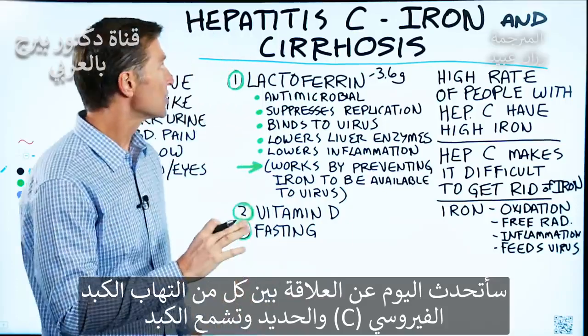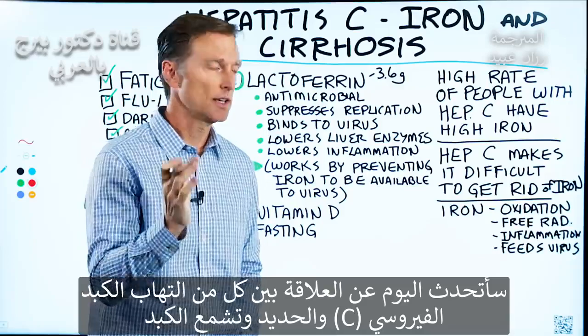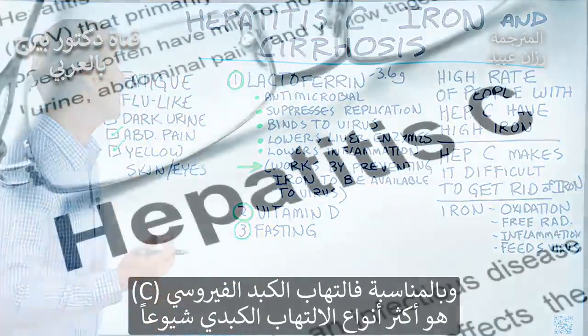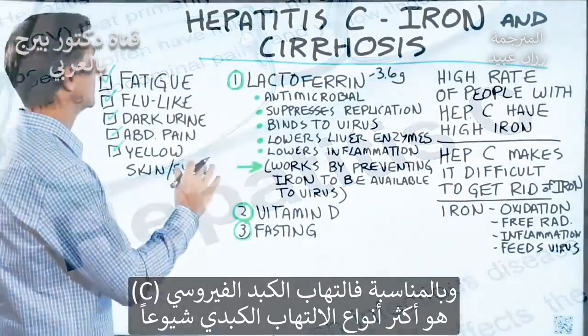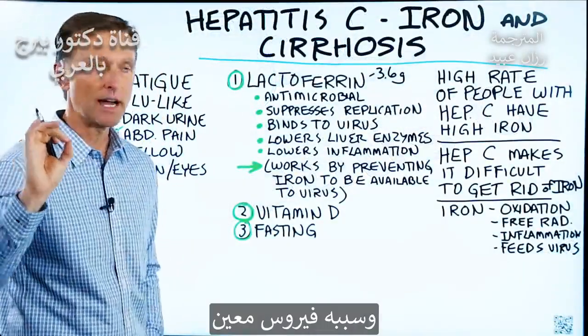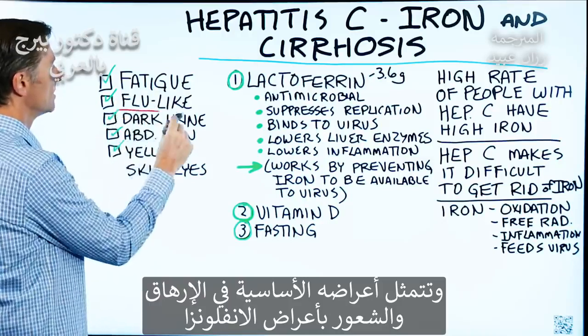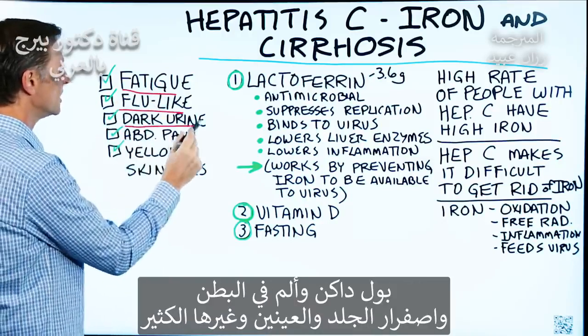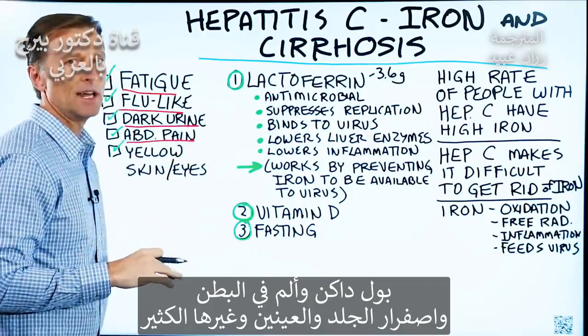Today we're going to talk about the relationship between hepatitis C, iron, and cirrhosis. What are the symptoms of hep C? And by the way, hepatitis C is the most common type of hepatitis, and we're talking about a specific virus. So the main symptoms would be fatigue, flu-like symptoms, darker urine, abdominal pain, yellow skin, eyes, and there's many, many more.